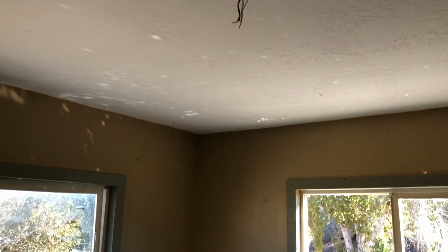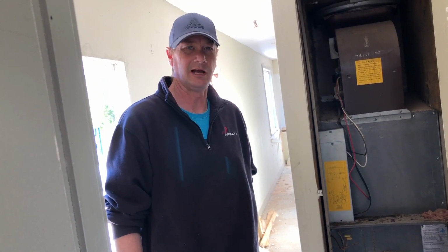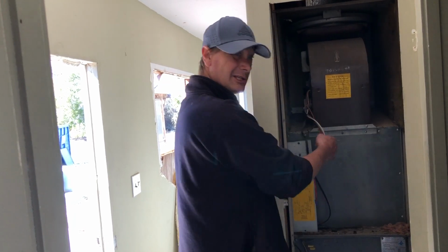You can see all the fixtures have been stripped out, all the copper's missing. And you know, all the copper's gone. All the drug addicts were here stripping her out. Surprised this is here yet.